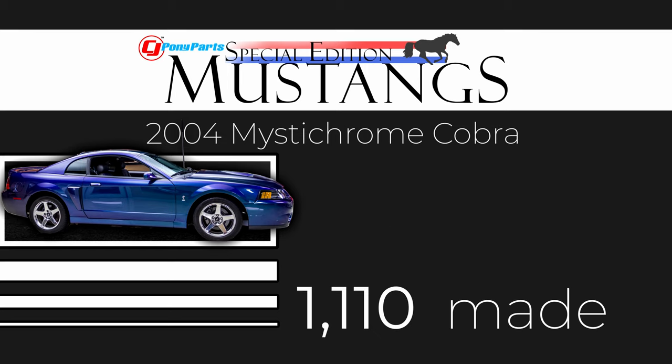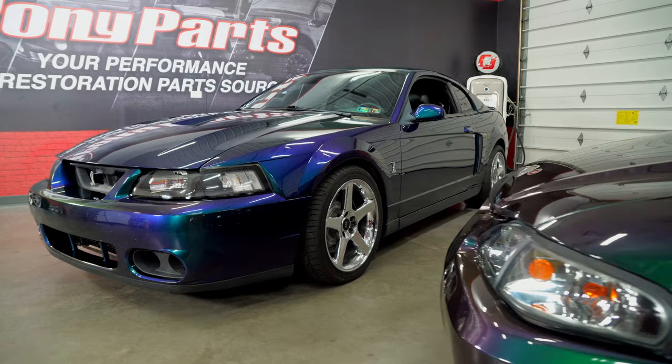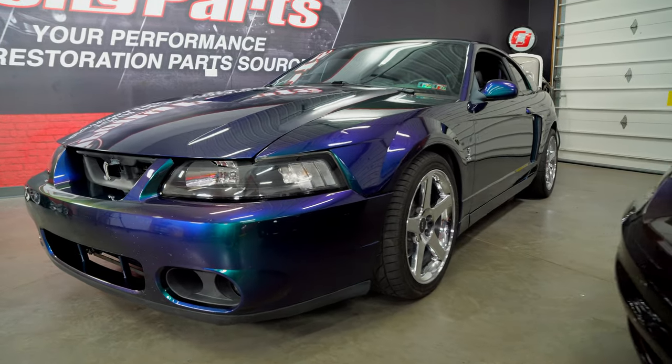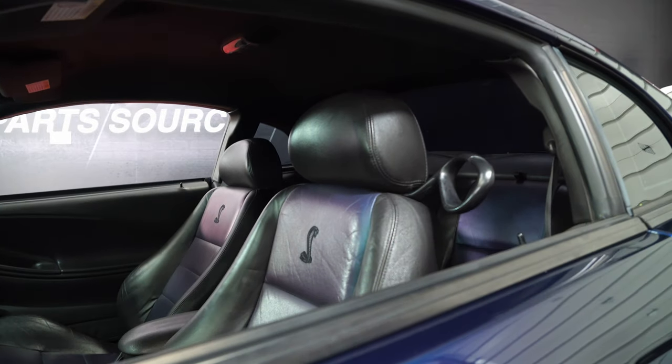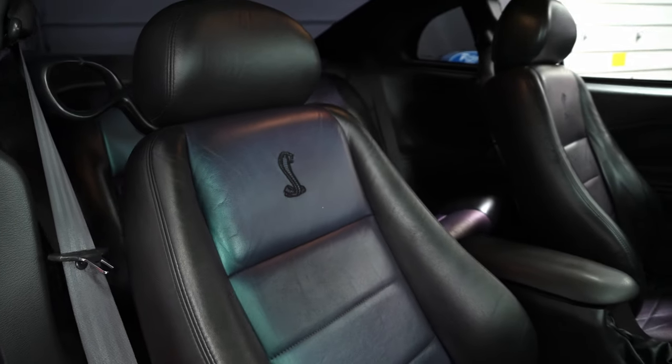There were 1,010 made, 515 coupes and 495 convertibles, with 3 being turned into Salines. Unlike the Mystic Cobra, the Mystichrome Cobra also had interior upgrades. Garden State Tanning, a regular Ford supplier, made the steering wheel and the seats with custom matching Mystichrome inserts.